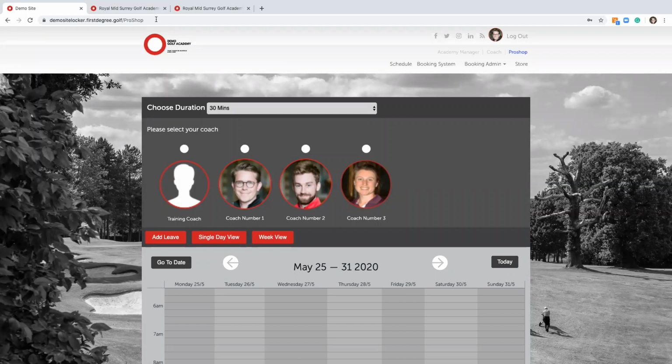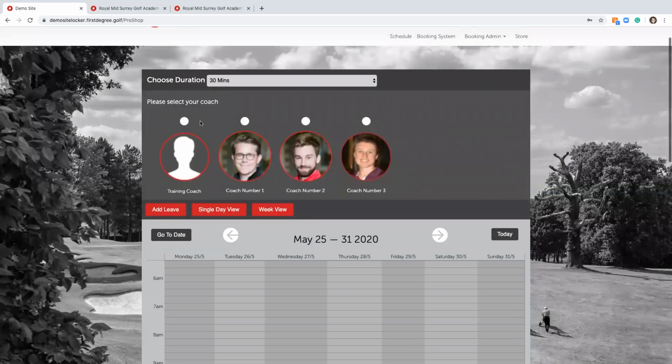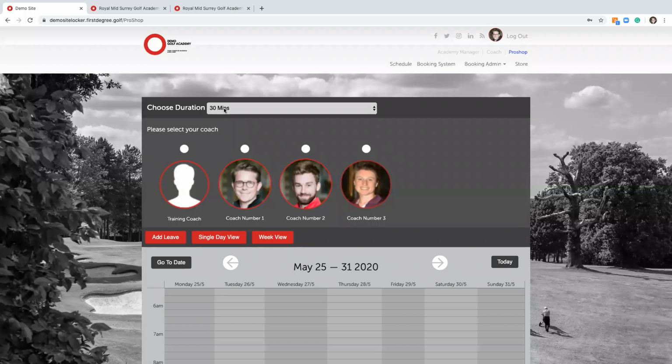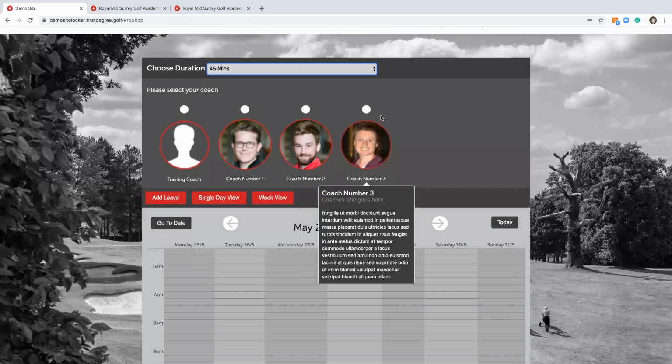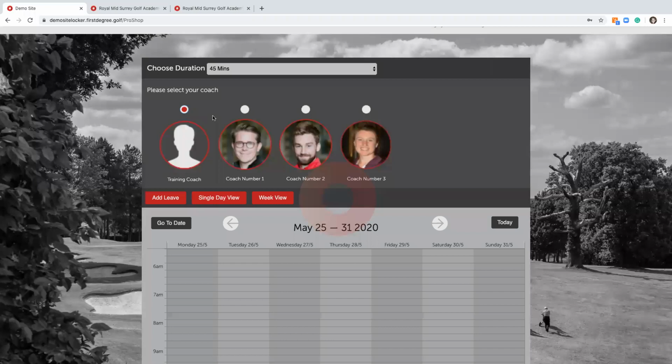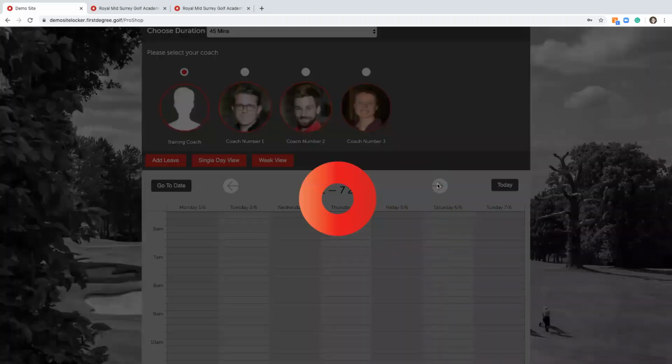So we're now in ProShop, and again, you can process a booking through the ProShop area. You can again use the booking system if you want, or you can also use the schedule view. So you can use the schedule view to book one-to-one lessons, and you do that by choosing the duration, and you then need to select the coach. So I'm going to go ahead and select training coach. The page will refresh, and then it will show the availability within the schedule.